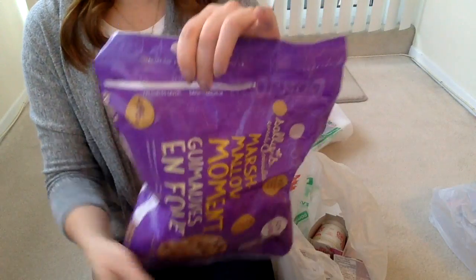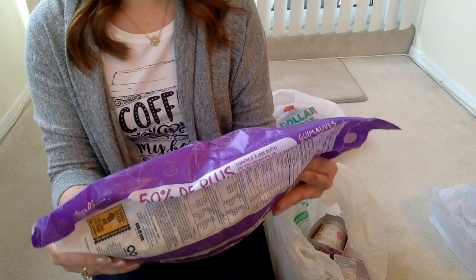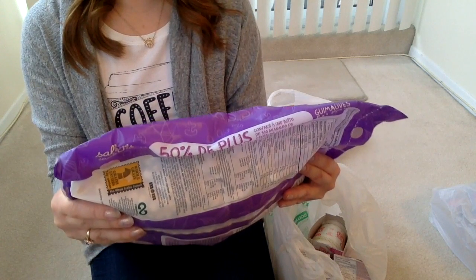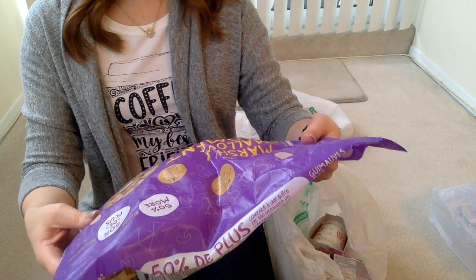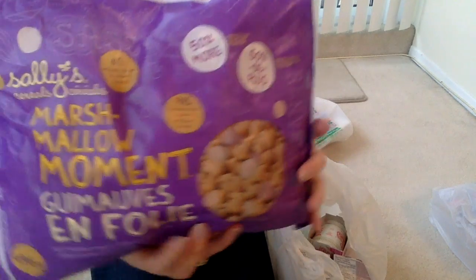So it's a resealable package. There's no artificial colors or flavors. You get 50% more compared to Lucky Charms 330 gram box. And it's just a sweetened whole grain oat cereal with marshmallows, 496 grams.